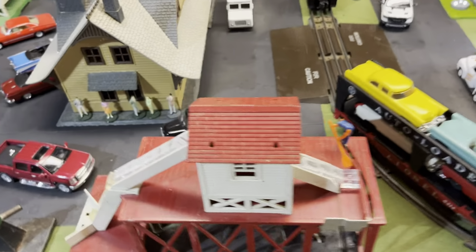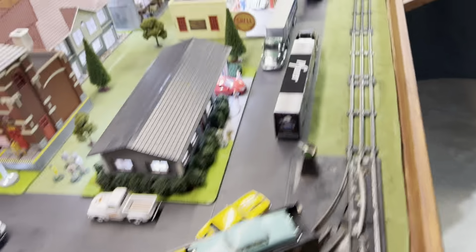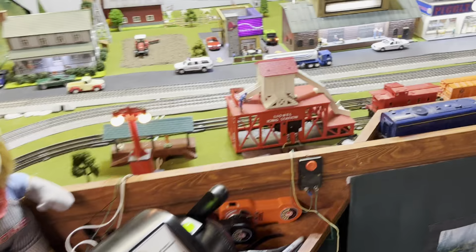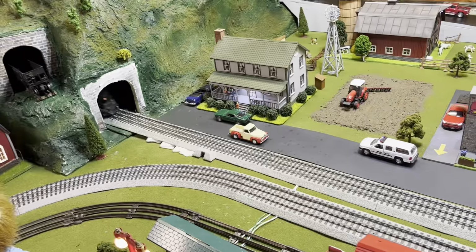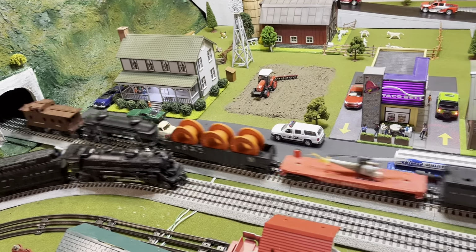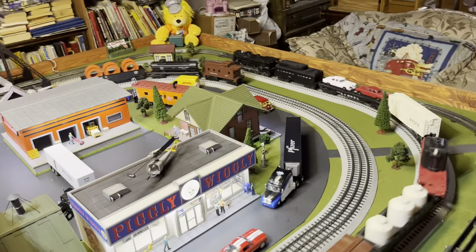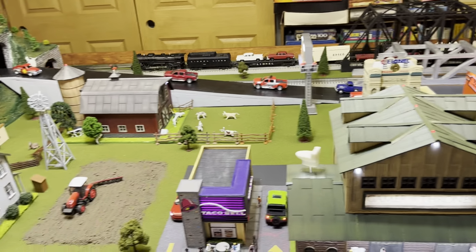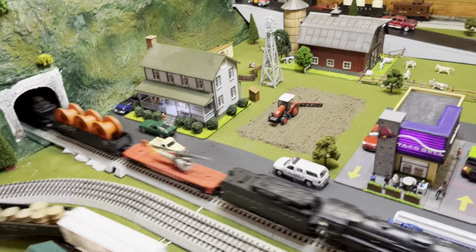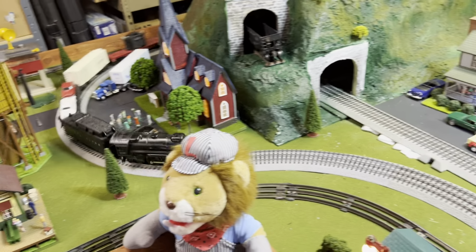and this old icing station. This is one from the 1950s. I actually got a newer one too. But anyways, the stuff was not in the greatest of shape. But he had everything just kind of thrown in the trunk with track and transformer and whatnot, and it was $20.